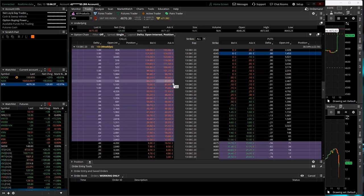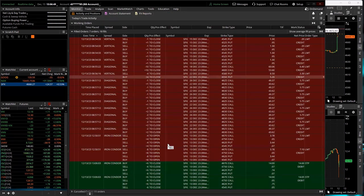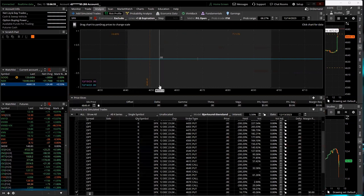Was not considering my puts going worthless that quickly. I think I bought the 10 centers. Yeah, they were 10 cents. All right, well, stopped out of that one. Price pushed right up to the expected move areas, starting to retrace now.